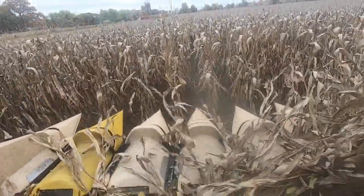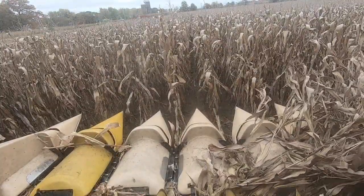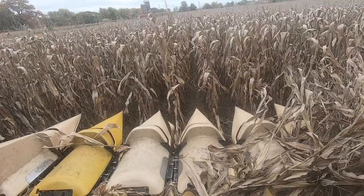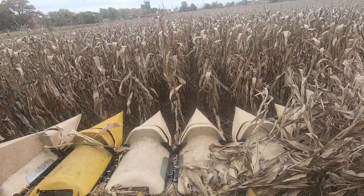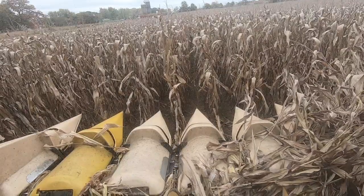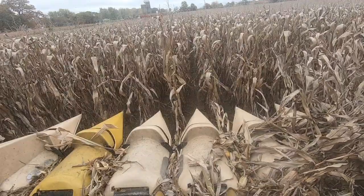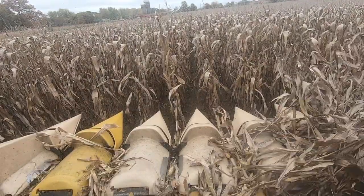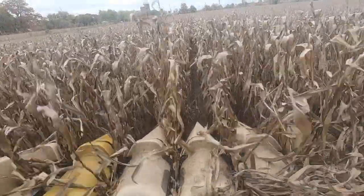So I'm having problems right now. I'm going to have to address the damp stalks. You can see them building up there, just building up in the header. And I need to back it up. And of course it's going to bitch and moan about it. There's individual slip clutches there. And that'll clear it. And we'll be able to go again.